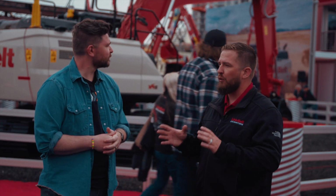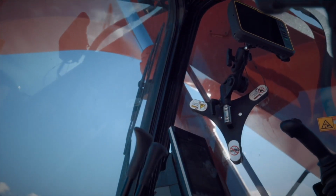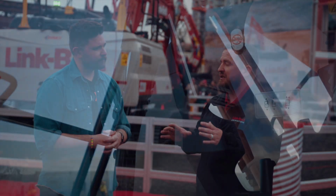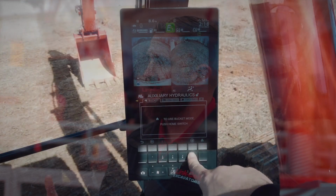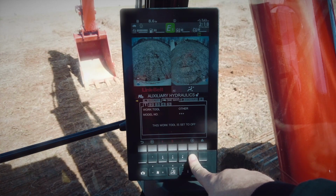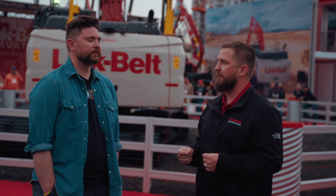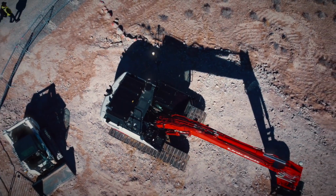We've got this hybrid way of controlling our hydraulics, making it very smooth and efficient. But when you couple that with a new way of giving customization to the operator, what's called custom flow balance, available to them through the machine monitor, based on the application, they're able to prioritize swing over boom or boom over swing, and that really comes into play to make the operator more efficient when you compare truck loading versus trenching.